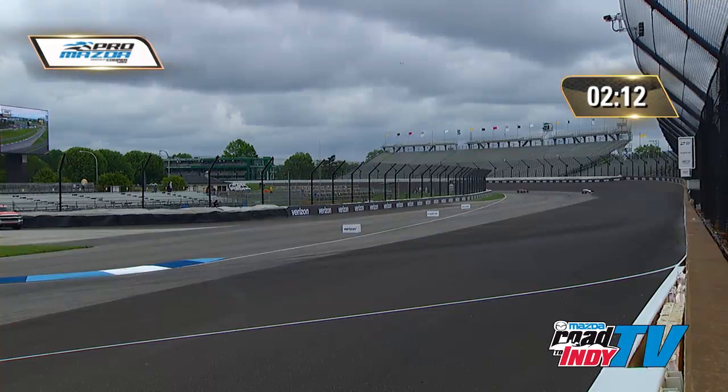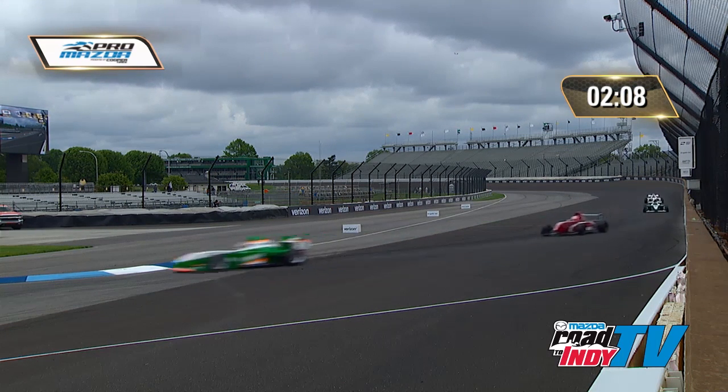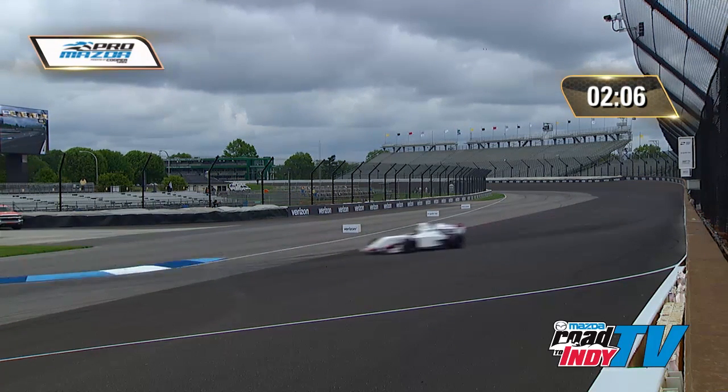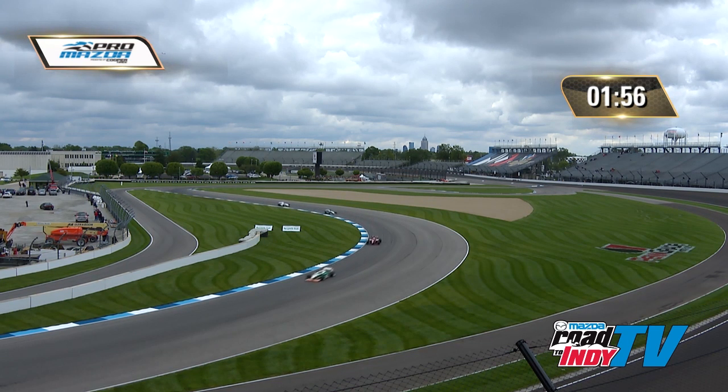In fact, we'll see the white flag the next time by for Pato O'Ward, leading by 5 seconds on Aaron Telitz. Tom Hansing up at the tower, going to pull that white flag out, and that is exactly what Pato O'Ward is looking for. He can hit all his marks, and he can be quick and not make any mistakes.